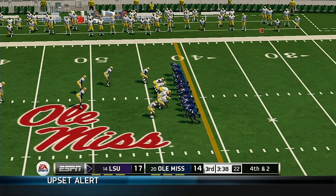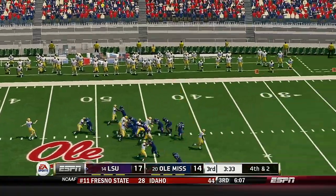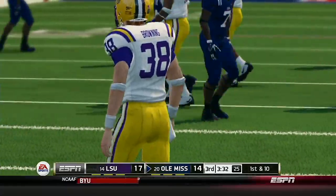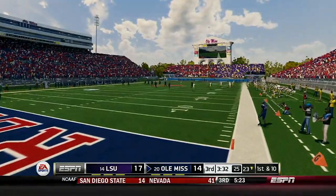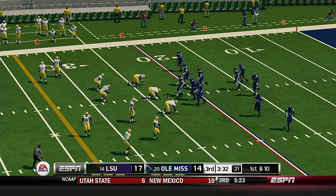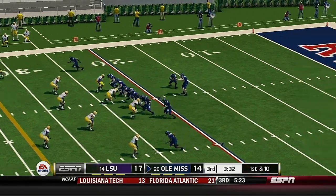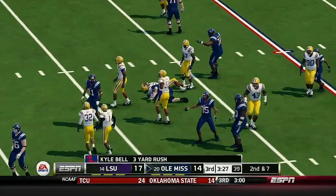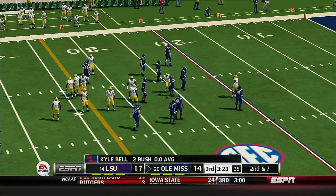Browning is going to try to kick this one deep. Let's see if he can get it inside the five. There's still plenty of time to keep running their offense as usual here. I don't think they need to feel any anxiety about trailing. They make the stop right around the 26-yard line. Bell gains around 3 yards on the option play.